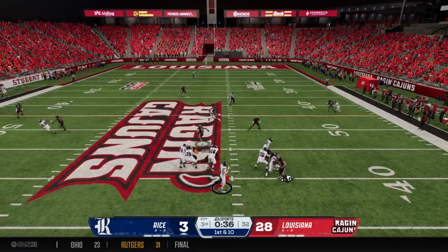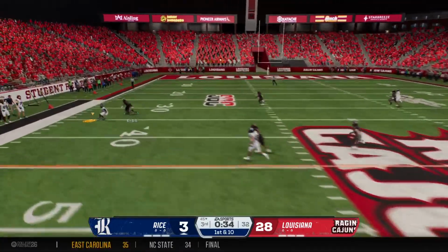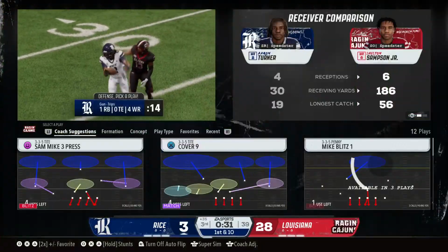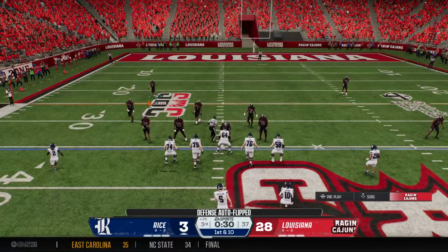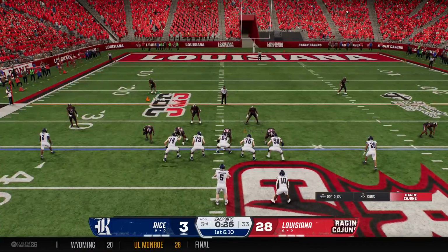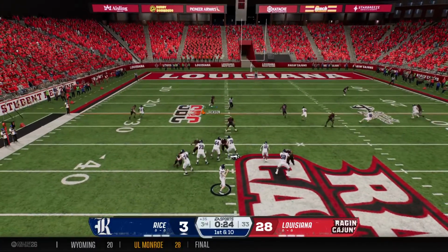Use the play fake, now to throw. Fires to the wideout, working that left side. And a nice grab there. Big pickup down to the 35-yard line. Here's an opportunity for this offense in search of its first touchdown.